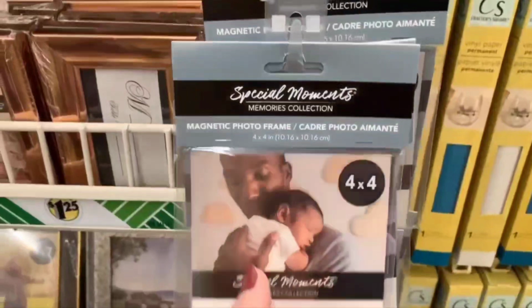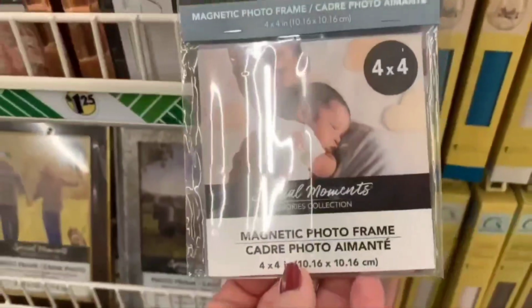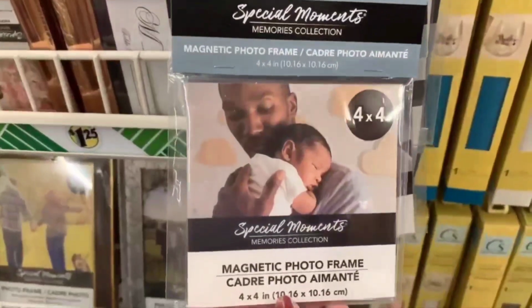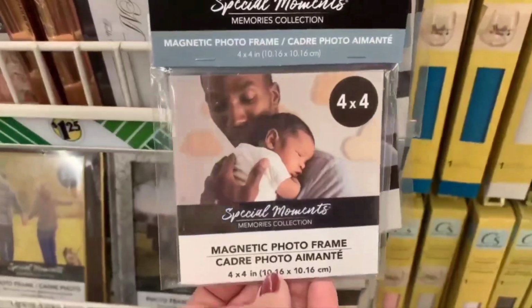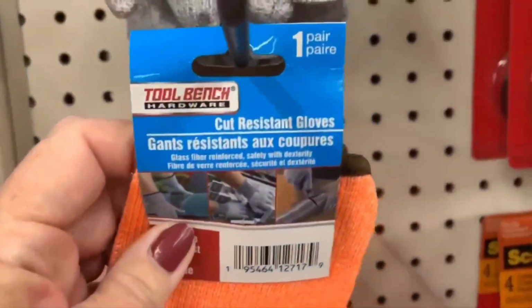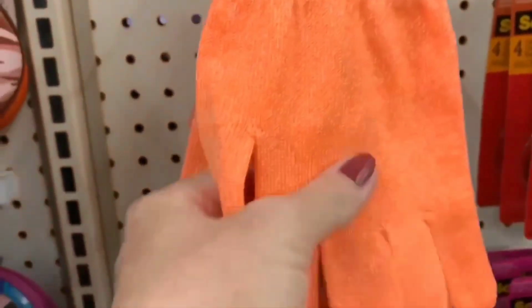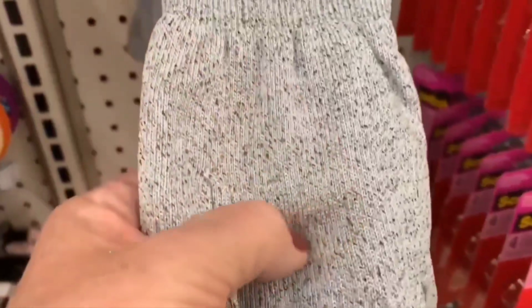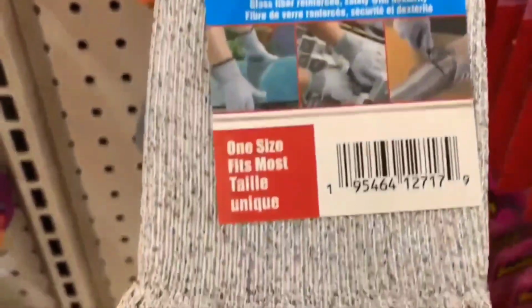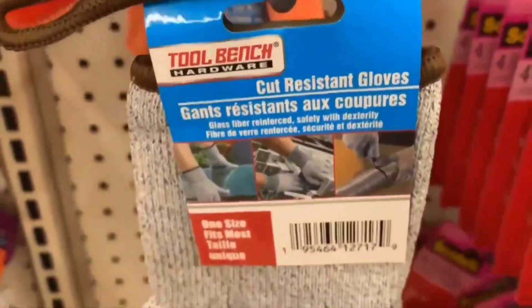The Special Moment Memory Collection photo magnet frames are new at the Dollar Tree. 4x4, that's a really good size photo frame for your refrigerator. Check them out at the Dollar Tree. Okay, Tool Bench has some new cut resistant gloves out at the Dollar Tree. You get one pair in this bright orange or in this little grayish color. It says one size fits most. Those are pretty cool. New at the Dollar Tree.